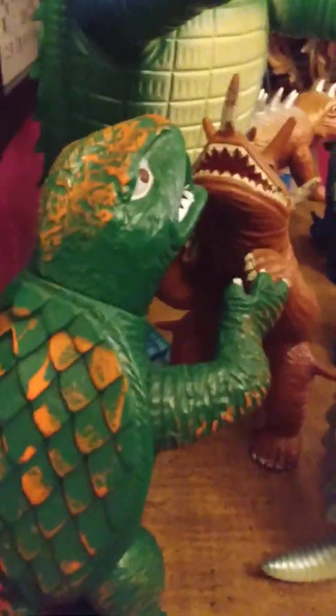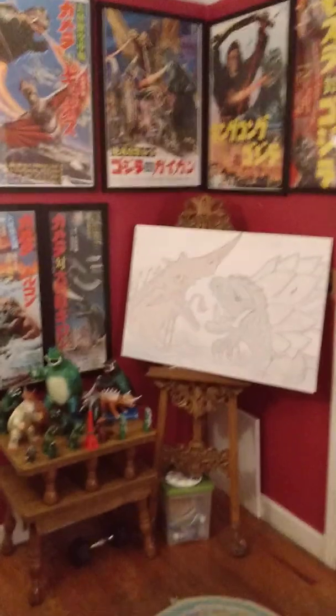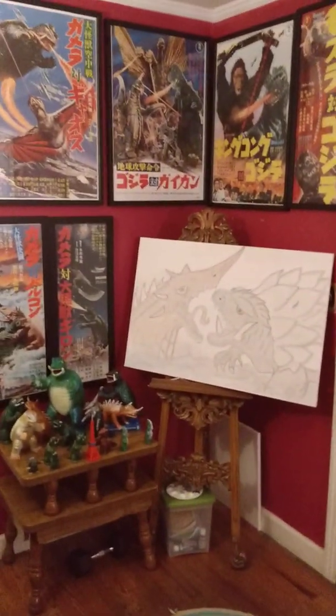I'll show you the back of this Toygraph. That's great. It's the back of the Nido Gamera, mid-size. Standing with the Gigan. Big Gamera freak, as you can see. So, there we go. I did that pretty quick. That's good. I've been trying to do this, guys, and it's hard to wrap around your whole collection. This is the Gamera corner of the Kaiju Cave, and we're going to keep going.